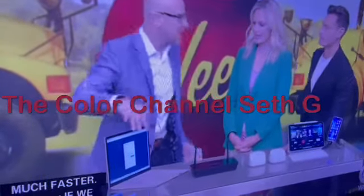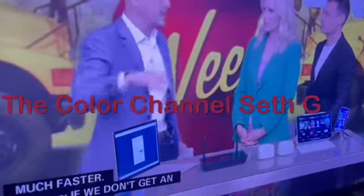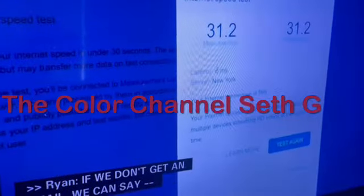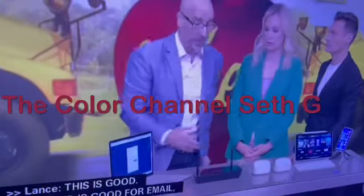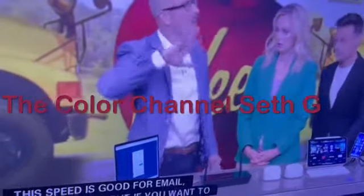I mean, look, this speed is good for email, for browsing, but if you want to do 4K streaming, you want higher speeds. You're looking for 50 megabits per second, 100 megabits per second. You can even go 200 megabits per second. But what is the problem with your Wi-Fi? Why is it like this?